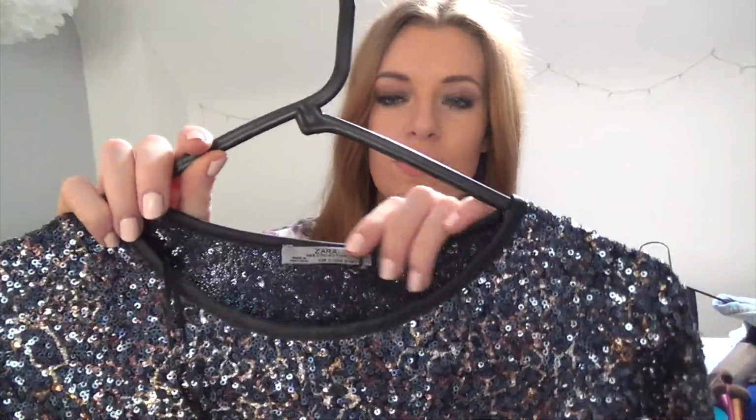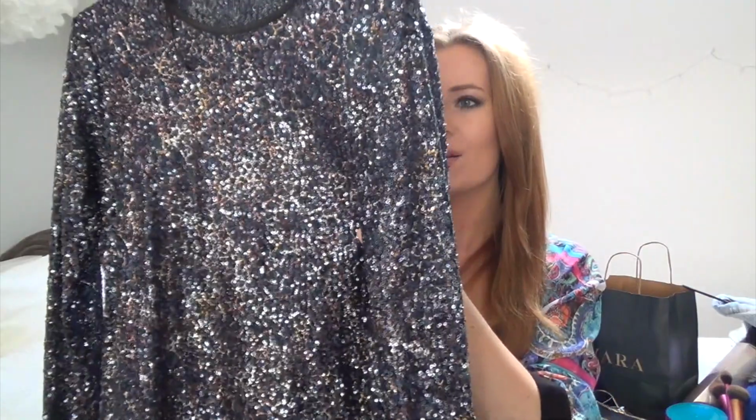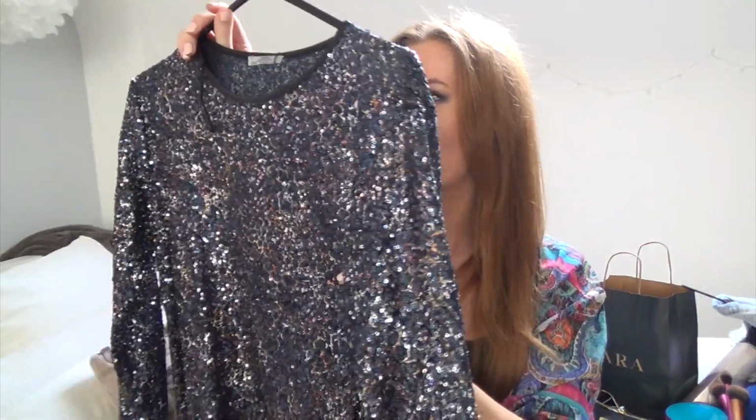It's got a leather or a faux leather kind of trimming around here, and yeah, it's kind of a gunmetal-y colour with bronze and silver, but again I just thought this would be great to wear with jeans and with some black heels or something.